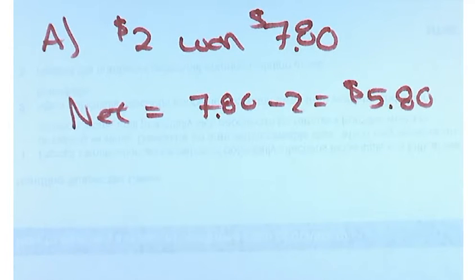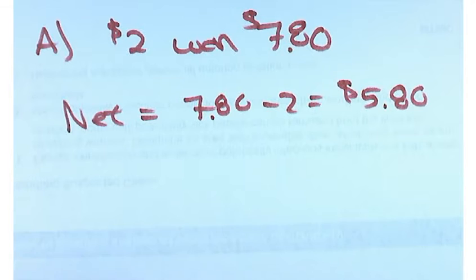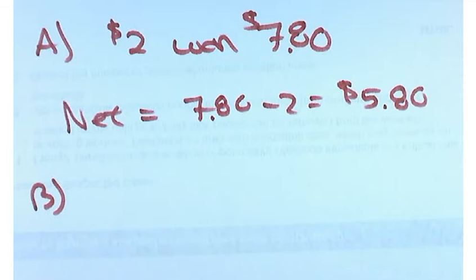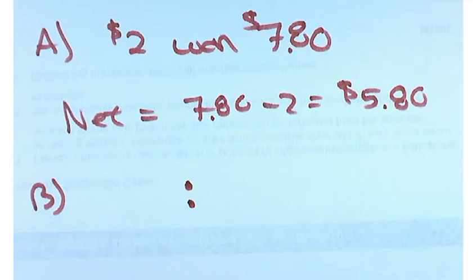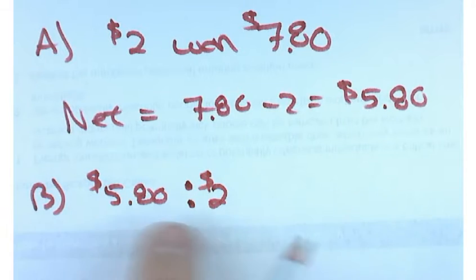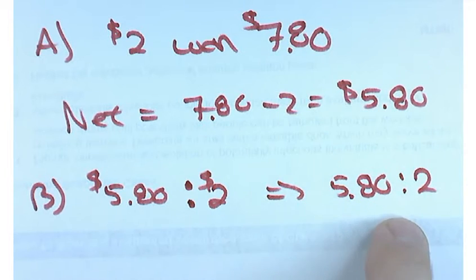Because the next problem says, what were the payoff odds against a Justify win? Now payout odds, that's the amount bet versus the net profit. So what's that payout odds going to be for this $2 winning ticket on Justify? And it's going to be something like this. $5.80 to $2. I don't think we need the dollar signs here. It's just 5.80 to 2. That's the payout odds.